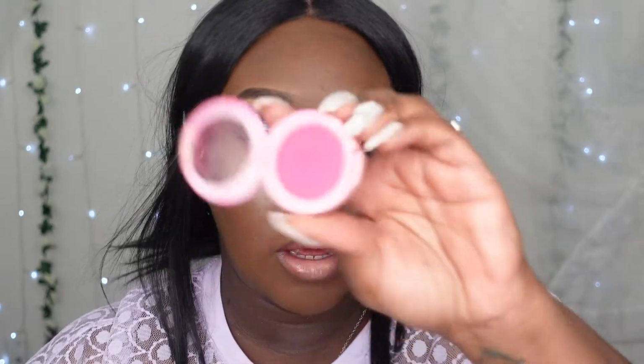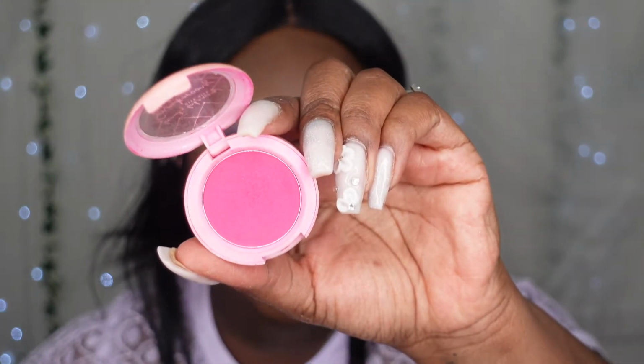Alright, and then for my blush today, before I go in with my blush, I'm going to reapply some face powder underneath my eyes because I forgot that I did add more concealer. Alright, so I'm going to let this sit on my face just for a hot second. But for my blush today, I'm going to go in with Beauty Bakery. This one is called Kiss My Cheeks.